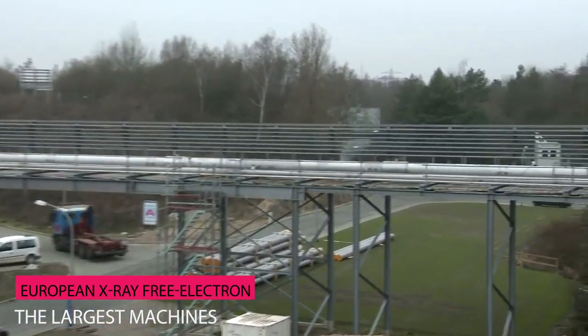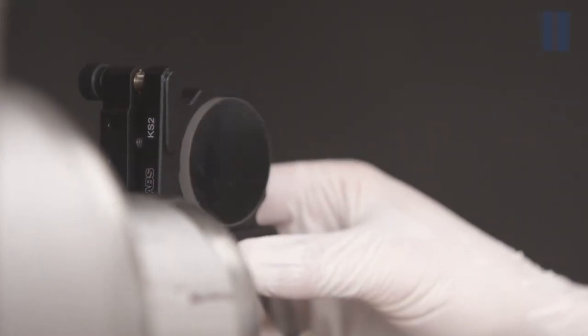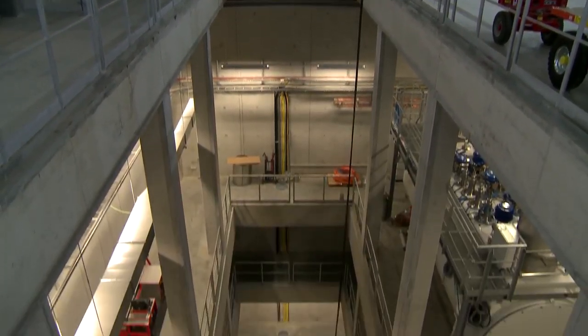European X-ray Free-Electron Laser Facility. Not all of the largest mechanisms can move through the various environments of our planet. Some of them remain in the same position for many years. One such machine is the X-FEL laser.